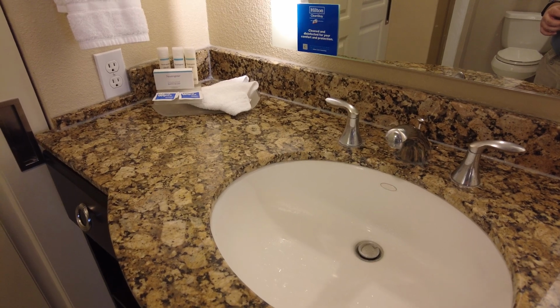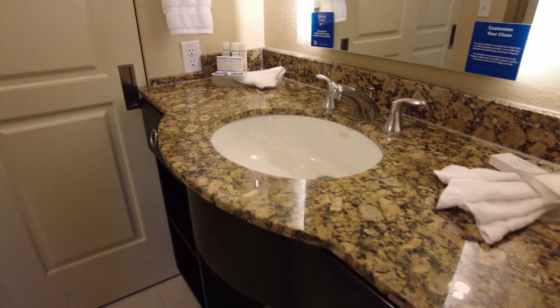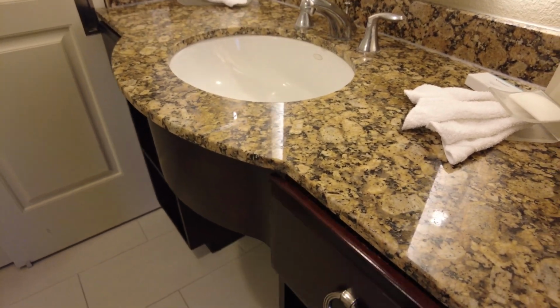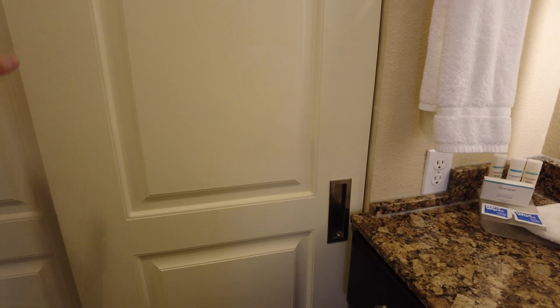But there's a sink. Kohler works okay. I have a hair dryer in one of these drawers here. All these drawers in the whole place, they like to slam a lot. Then over here behind the panel, we have the closet area.